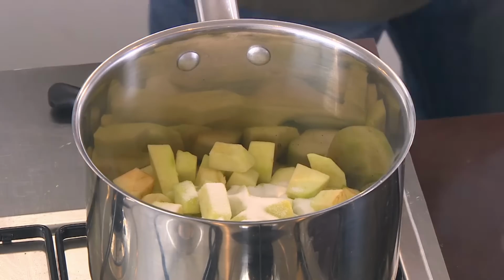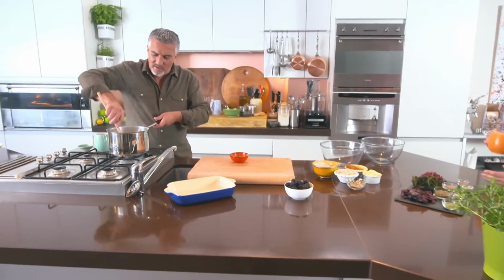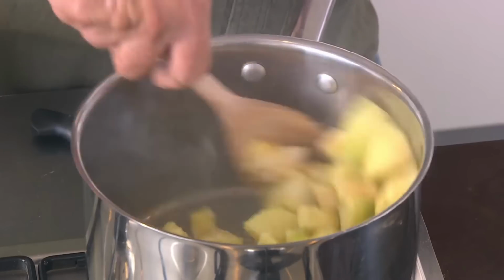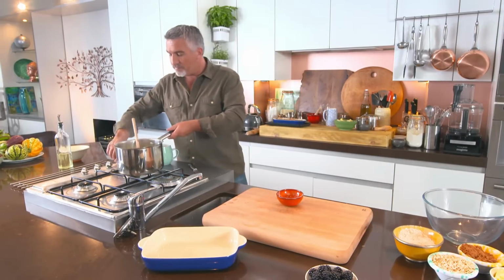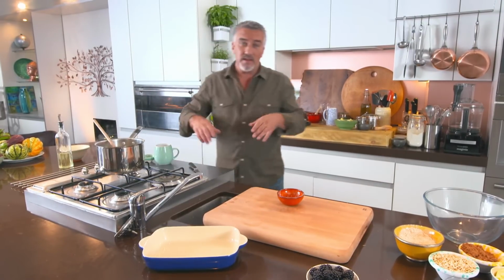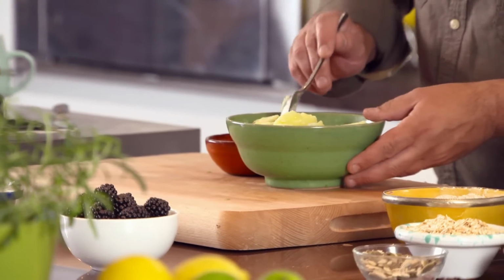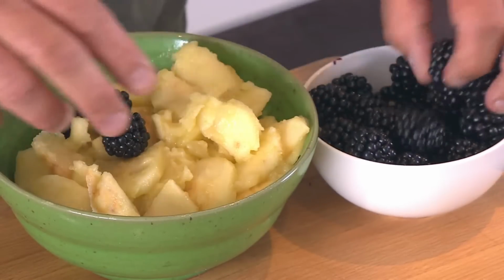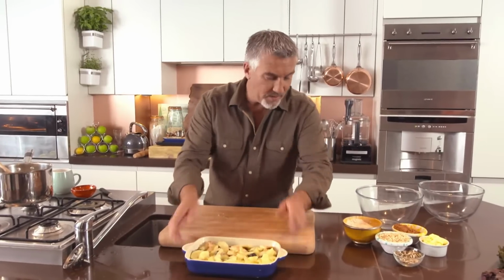Yeah. Heat the chopped apples in a pan and add some butter. I'm just going to stir this round and basically soften up the apples. It should take no more than 5 to 10 minutes max. Now, once it's softened, you place the whole thing into a cooling bowl like this, so it ends up just al dente. There's a little bit of bite in there, but not much. Then, add your blackberries and transfer them to a baking dish. Spread them all out. Pop that down there.